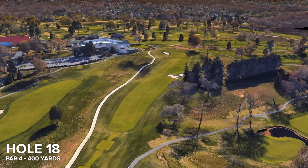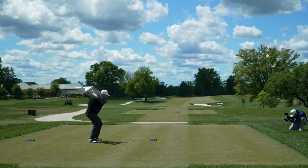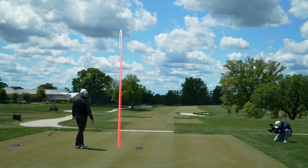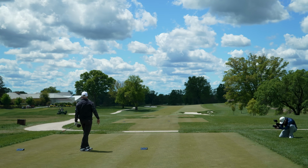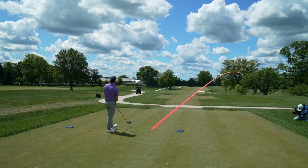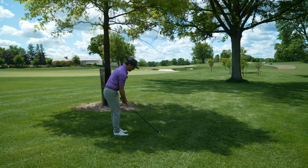All right, closing hole here, about 370. We finally have the wind at our back, and there's a fairway bunker on the right side. Comes in at about 220, runs out to maybe 230. I think it's definitely clearable. Oh, yes, go! Oh, I tried to hit as hard as I physically could. All right, both tried to swing out of our shoes on that last drive, and we got punished for it.